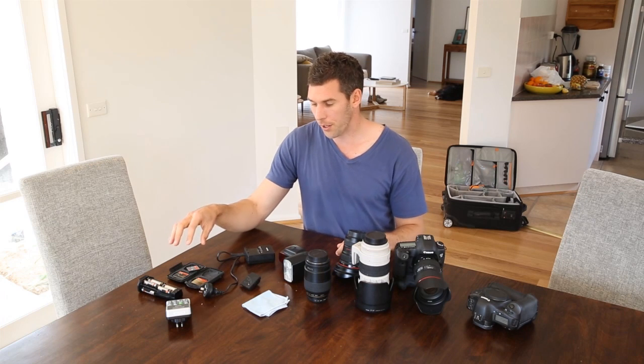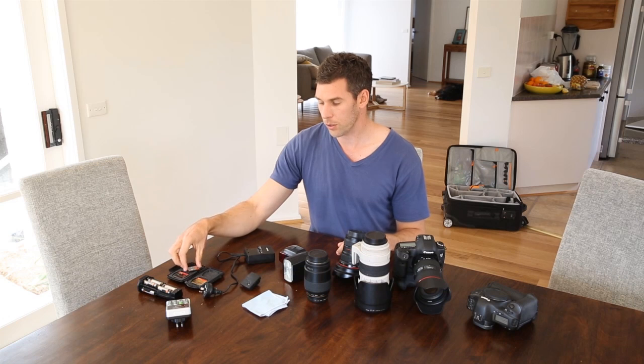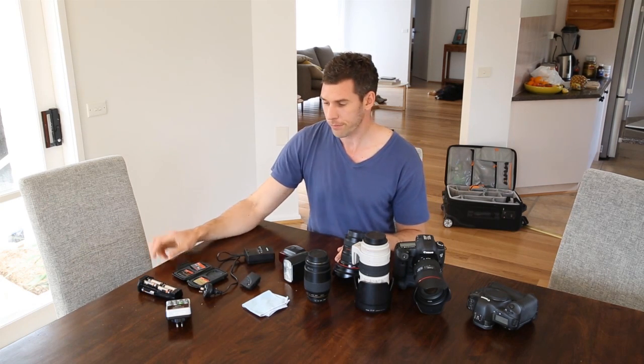My cards, I always shoot with one 8 gig, two 16 gigs, and a 32 gig, and I like to swap the cards regularly throughout the day, just so I don't run out of memory at a crucial time of day. So before starting a ceremony or a reception or anything important, put a fresh card in, and that way I'm good to go for the next few hours.